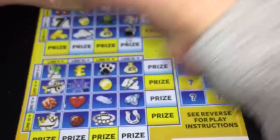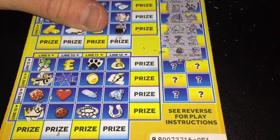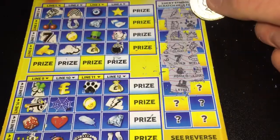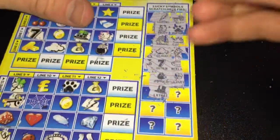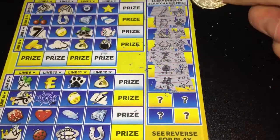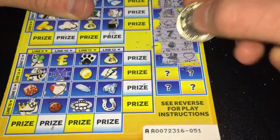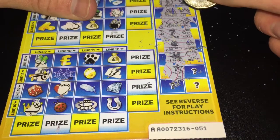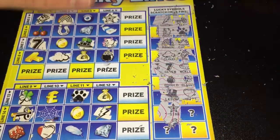Let's go out of focus. Oh, we could do with a dice. A hat. Oh, and we could do with a coin as well. Heart. Got two possibilities already. A star. Up there. Oh, we've got another possibility as well. An eye.